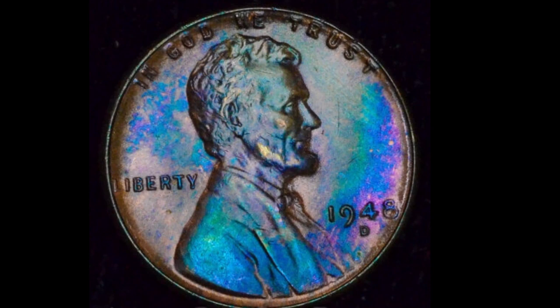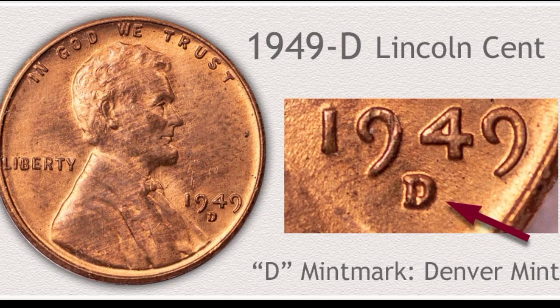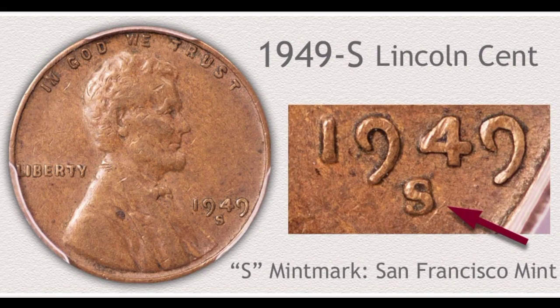This is Lincoln 1 cent 1948 D from Denver Mint in colorful condition, coin value $500,000. This is 1949 D Lincoln 1 cent from Denver Mint in extra fine condition, coin value $200,000. In this condition, Lincoln 1 cent 1949 S from San Francisco Mint in extra fine condition, coin value $300,000.